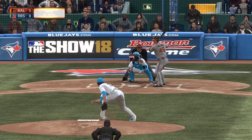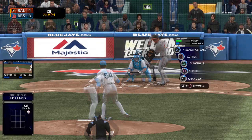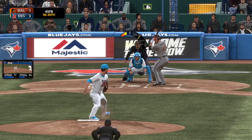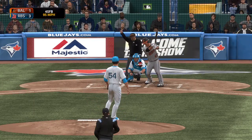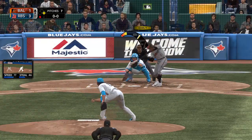Ready with the first pitch. Here it comes. A high fastball is in there. Missed with a breaking ball. Looked like he was trying to work in a front door curveball there, but it seemed like it popped out of his hand a little early, causing it to miss inside. Swing and a miss on the fastball, and that's the first out.